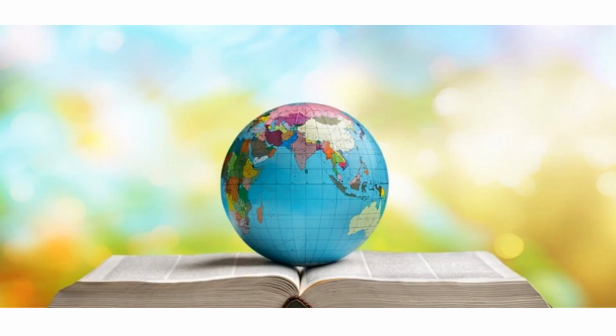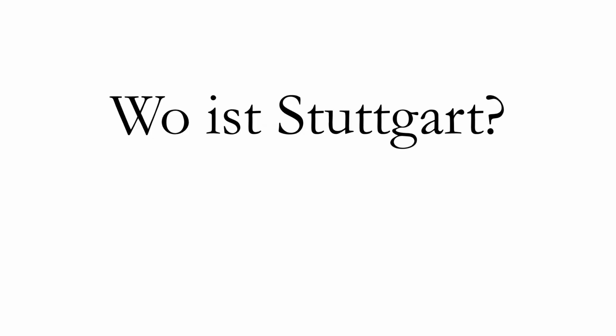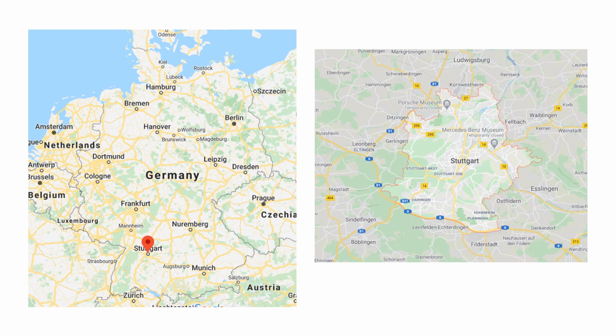But firstly, a bit of a geographical question. Do you have any idea where Stuttgart is? Wo ist Stuttgart? Germany is divided into 16 states. They're called Bundesländer. And Stuttgart is the capital city of the state of Baden-Württemberg in the south of Germany.